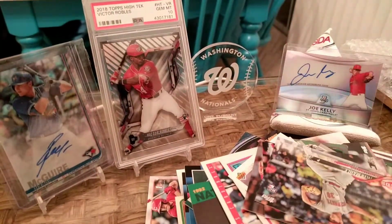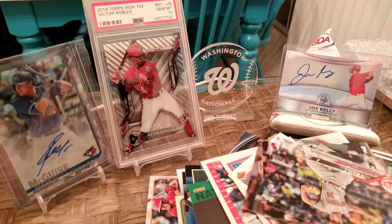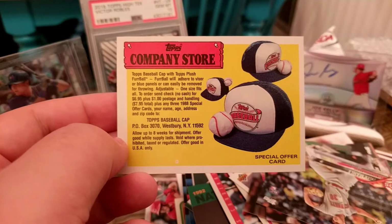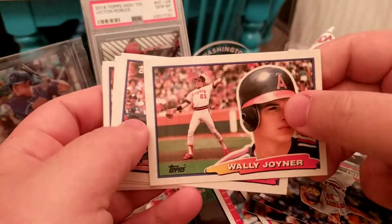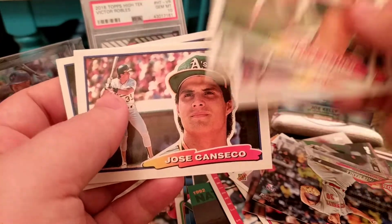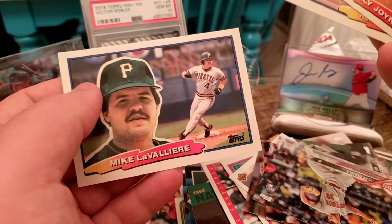Our pack, unfortunately, is another topper. Not a fan of these just because they don't fit in a standard card page. These are, there they go. If anybody wants the company store insert, look at that. We got Wally Joyner, Keith Hernandez. Whenever I see Keith Hernandez now, I just think of Seinfeld. Jose Canseco, Dwight Gooden, Teddy Higuera, Mike Laga.